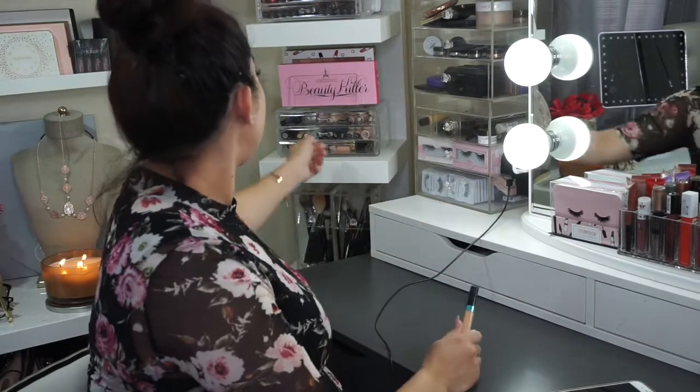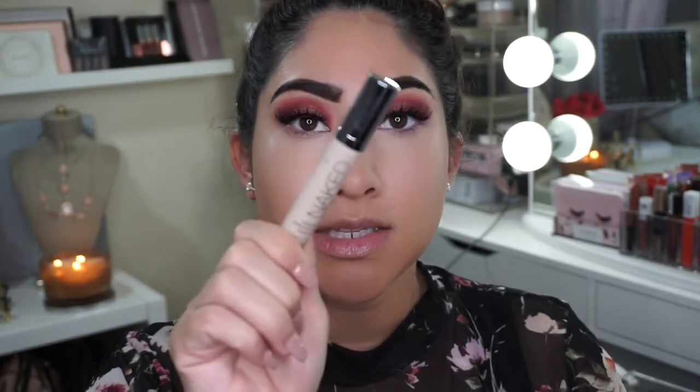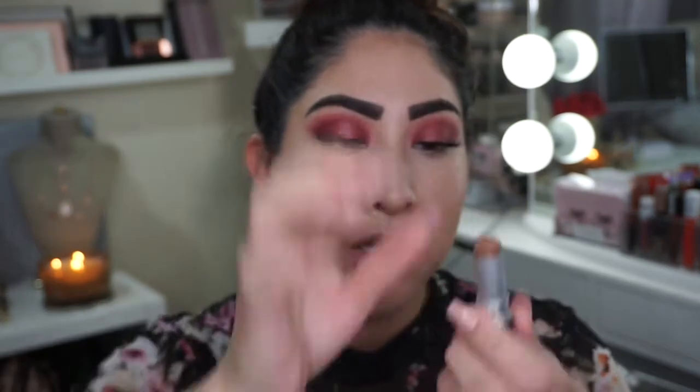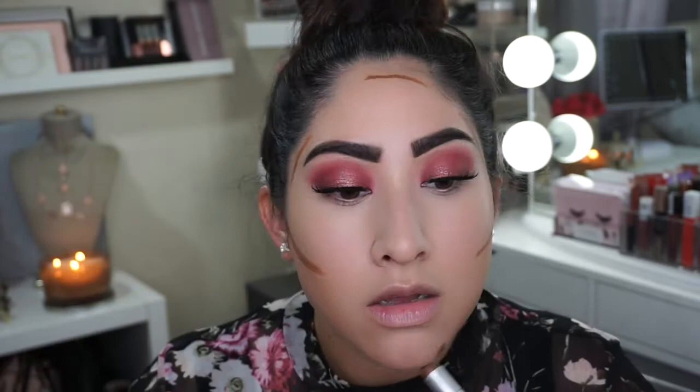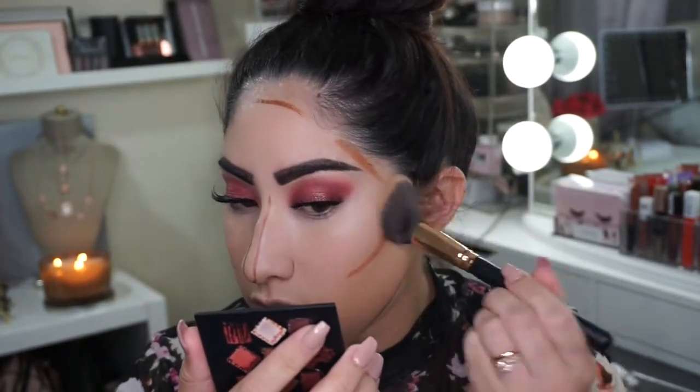And to do the rest of my face, I'm going to use the Naked Skin Concealer, and this is in the color Fair Neutral. And I'm going to use a lighter one because I still want it to be highlighted, but I don't want that super full coverage. I'll be using the MAC Match Master Concealer Stick, and this is in the color 9.0. This is just going to give me a bronzed, cream bronze look. Really lightly.